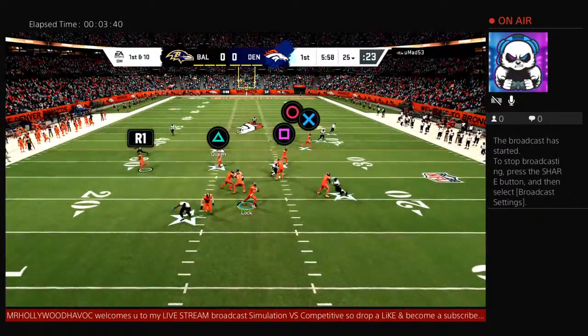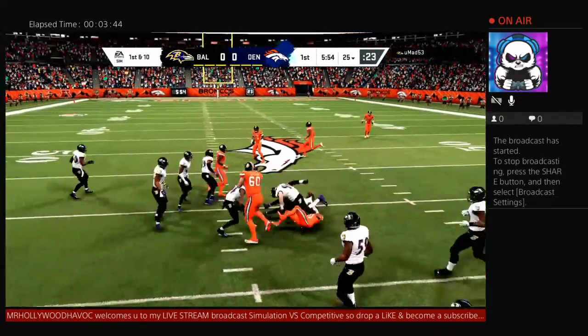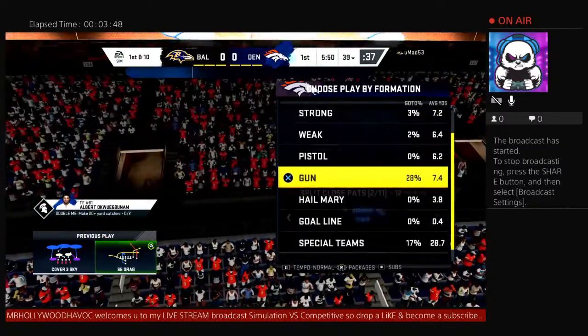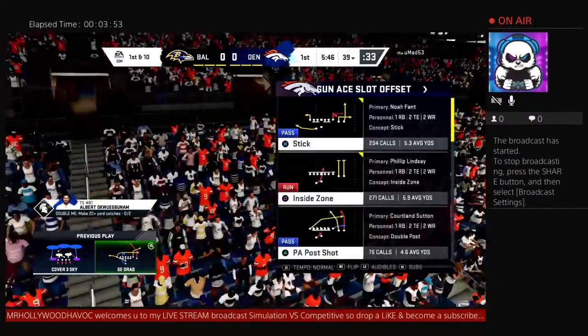On 1st and 10, here's Locke. A little check down to Lindsey, and he gets this one just shy of the 40, down at the 39. 14 yards there on the first play from scrimmage. Nice little nifty play for him there.